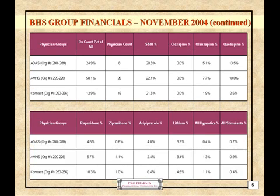In slide number 6, entitled BHS Group Financials for 2004 in November, you can see that we can also identify other indicators to give us more information. Here you can see the total number of physicians, and the total number of patients or prescriptions that are being written for each of the different atypical antipsychotics.